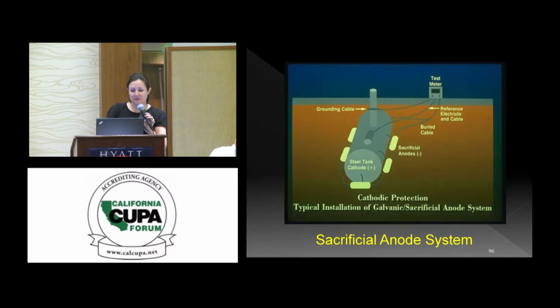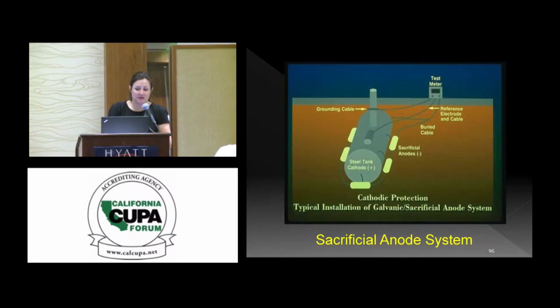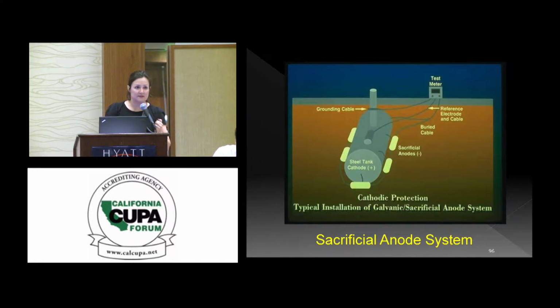Okay, and here's just a little bit of a plan view. This is from the EPA website, and it shows a typical installation. And you see that the sacrificial anodes surround the tank, and they're losing their electrons in place of the steel. So that way they're maintaining the integrity of that steel tank. And as you see, they surround the tanks. And I imagine the system setup is determined by, you know, the manufacturer. I'm not entirely sure how they decide what they need, but I am sure that there's some guidelines that must be followed.